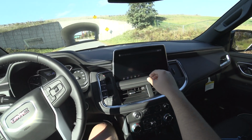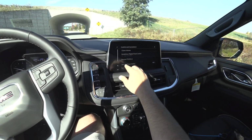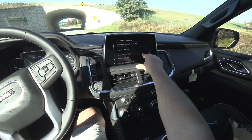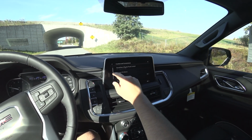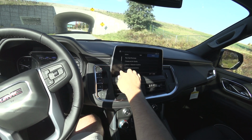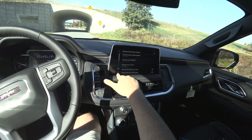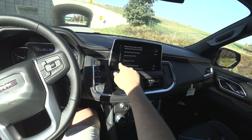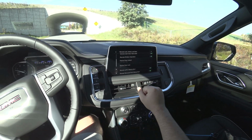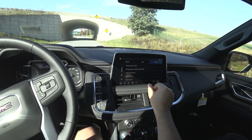So if you go into your settings, your vehicle settings, comfort, convenience, so you can go through, and so here we go. Remote mirror folding, so when you lock it, it folds the mirrors. Aha, there we go. Remote window operation. That's what you need to turn on in order for it to work. Aha!